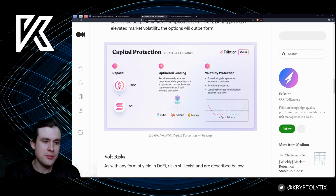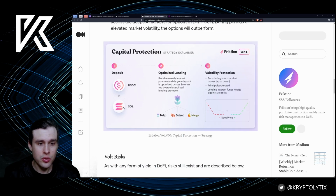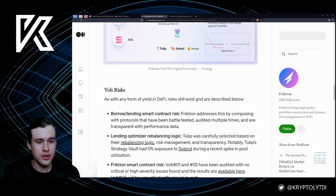So you can either deposit USDC or SOL, basically, and they use Tulip. Great protocol. It's a leveraged lending and borrowing protocol. SOL, which is the money market or borrowing and lending protocol I showed you before, or Mango, which is a spot perpetual futures and lending and borrowing protocol on the Solana ecosystem. And you basically receive weekly interest payments while you deposit, and it will pick yield based on what's best across these three protocols. Pretty cool, if you ask me.